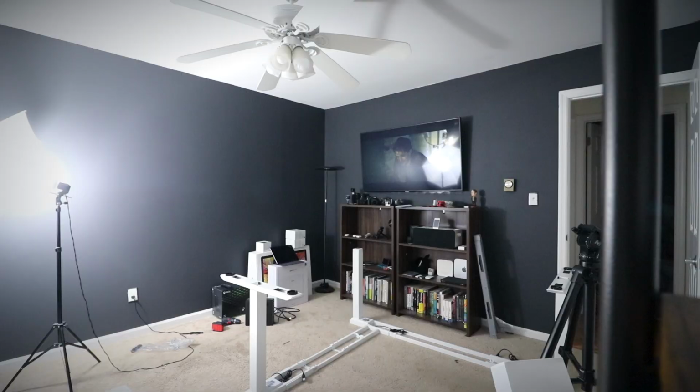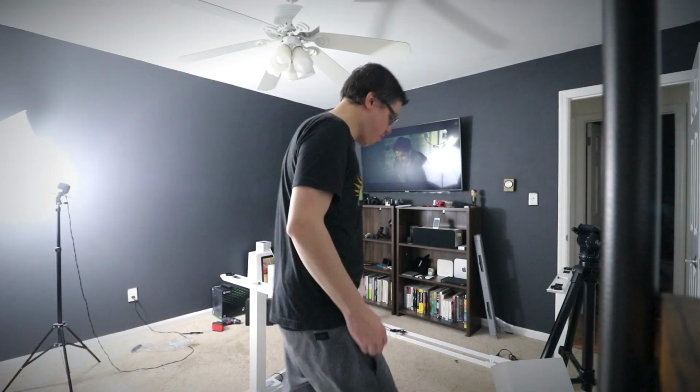And I believe this is correct. It's basically going to be a mirror of the actual desk. All right, this is another critical step.